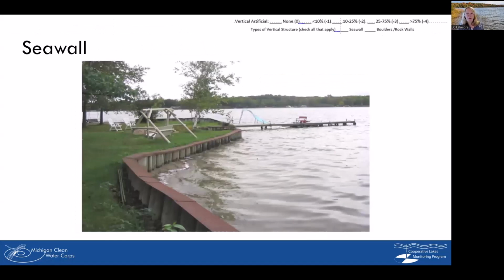Erosion control. So there's 3 different categories of erosion control that we ask you to comment on. And the first one is vertical and artificial. So vertical, artificial, things that are up and down and not natural. So seawalls, boulder and rock walls that are vertical. These are what you'll look for and record what percentage of your section is covered by these.